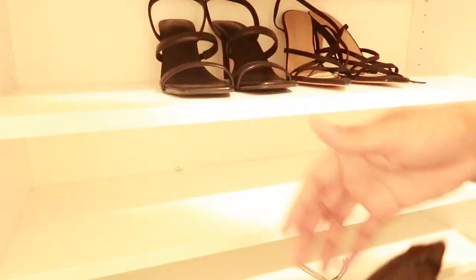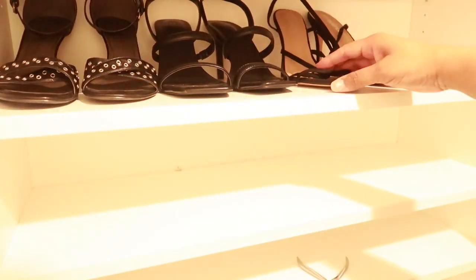To eat my words, she has some 6-inch heels, so I had to make an adjustment and go ahead and move some shelves around, some with 3 holes and some with 4 holes.